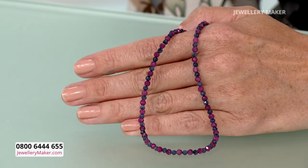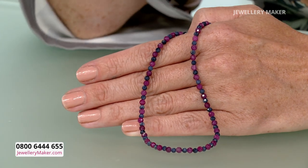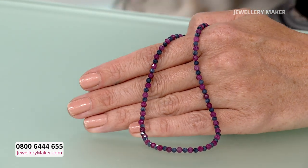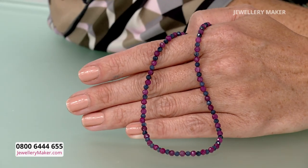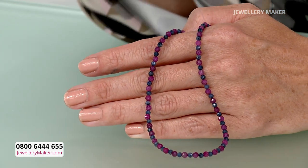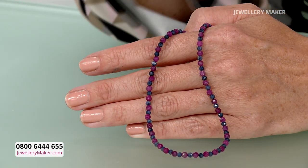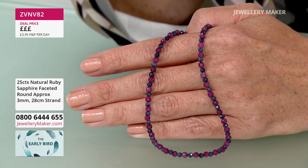Natural ruby, natural sapphire. It shouldn't look this good, should it? It really, really shouldn't. So much ruby and sapphire nowadays is going to be heat treated or filled. This is all completely 100% natural. Loving those colours. They're rich, gemmy, jewel colours, aren't they? Much like the colours which Monica's got coming up in her 12 o'clock kits, actually.